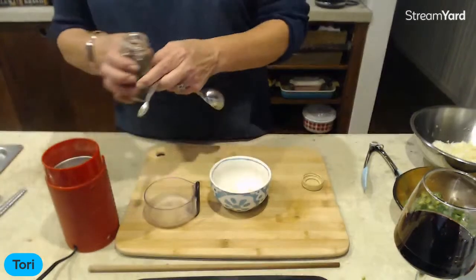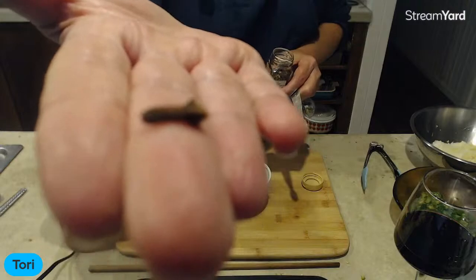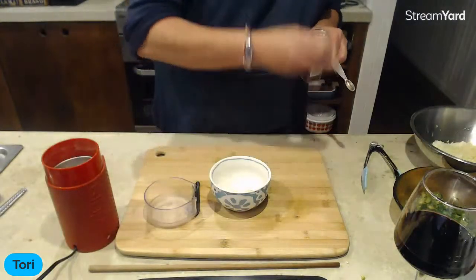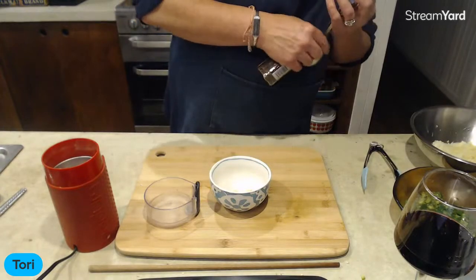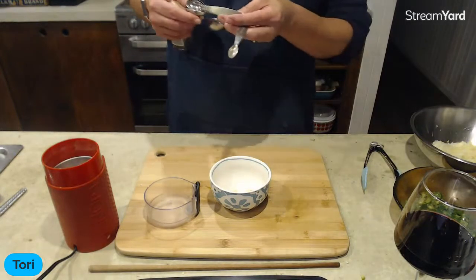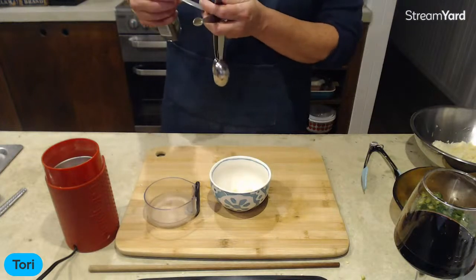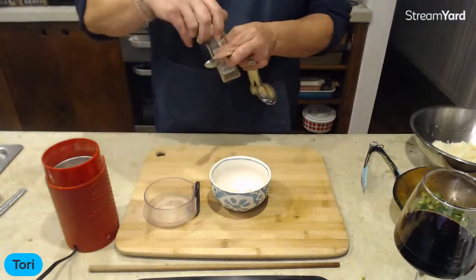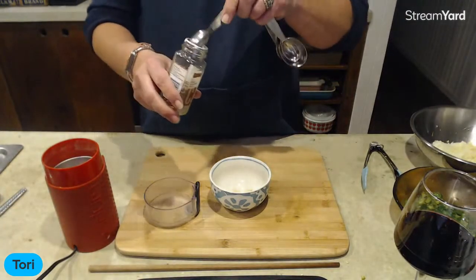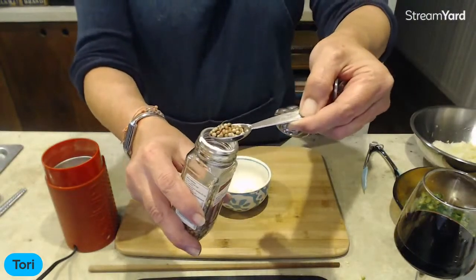I'm just putting some cloves, they're whole cloves, that's what they look like, into my little grinder. I'm going to grind up some cloves, and I've also got to grind up half a teaspoon of coriander seeds, because I don't buy the ground coriander, I just do the seeds, all fresh.